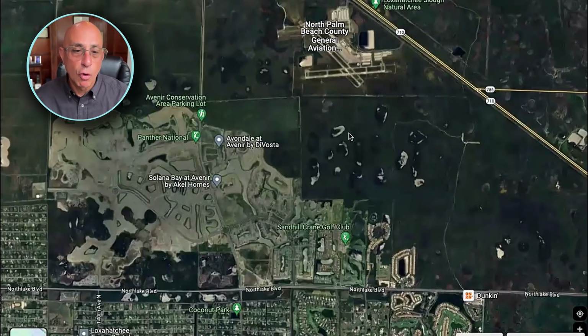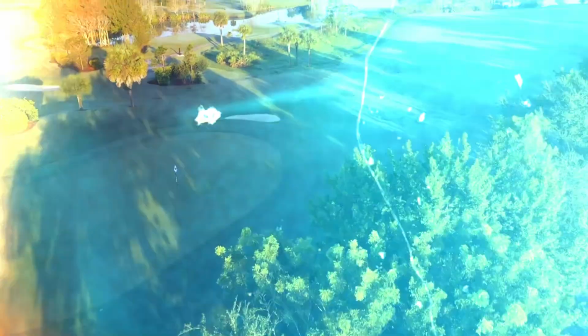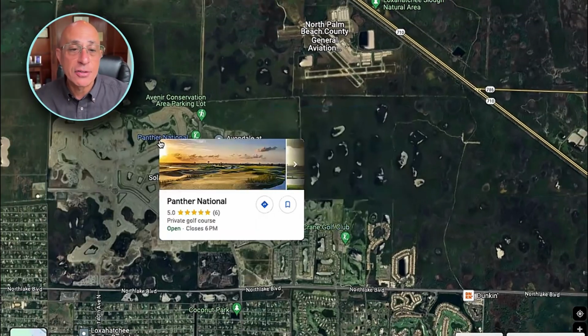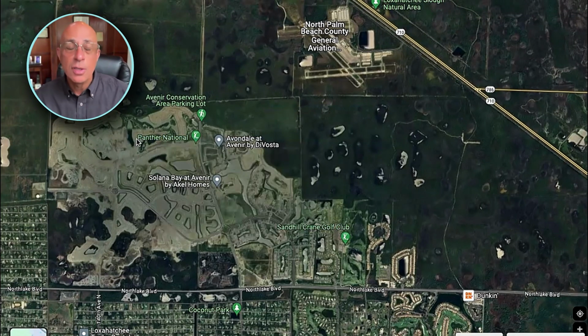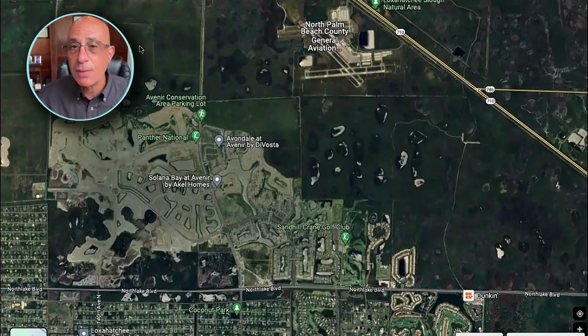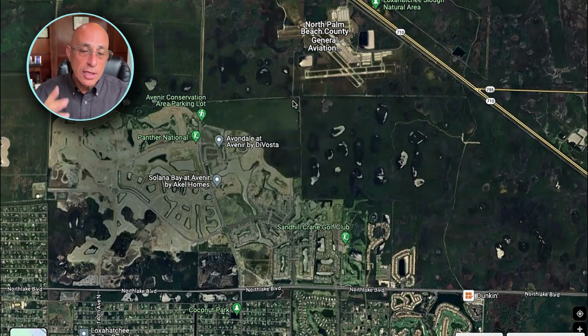Looking at the community overall, you have Sand Hill Golf Club, a public course meant to be one of the nicest public courses in the area. Panther National has high-end homes built on a Jack Nicklaus signature course. Non-resident memberships go for an initiation fee of $500,000, and they stopped selling because they sold out. So this is, in a nutshell, when you hear Avenir, this is where it is in Palm Beach Gardens, Florida.